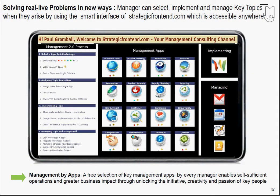So it could be used with any browser or device. It can be on PCs. It can also be mobile, like on the iPad of Apple. And it is solving real-life problems in new ways. The manager can select, implement, and manage key topics when they arise by using the smart interface of strategyfounded.com, which is accessible everywhere.